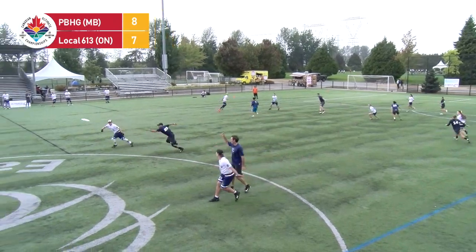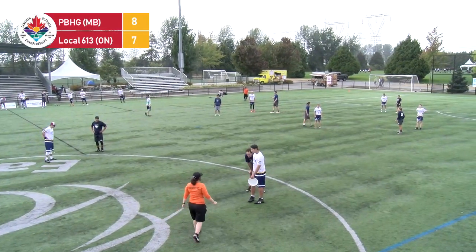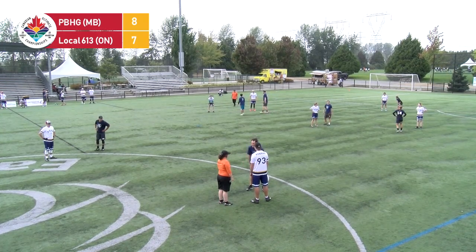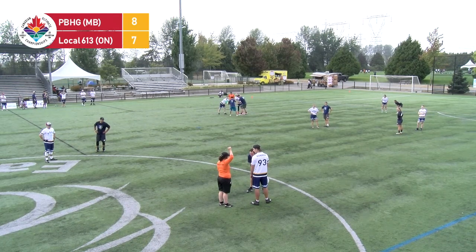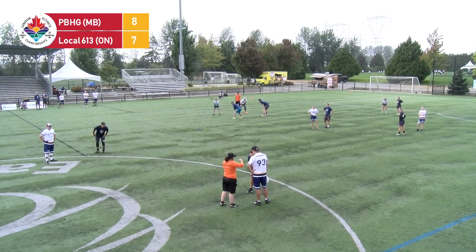Nothing upfield, looking for a quick bail to Benoon. He's there. There's going to be a call on the play. Oh, and Yearsley is pointing to the observer right away. Conrad called a foul on the backhand around because he made contact with Yearsley. So we'll wait and see what we get out of the call here. I can't really hear what they're saying.